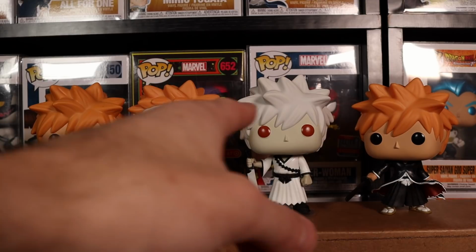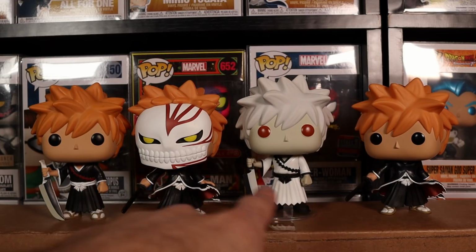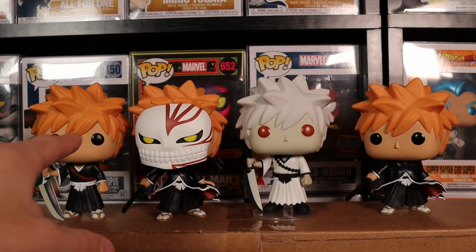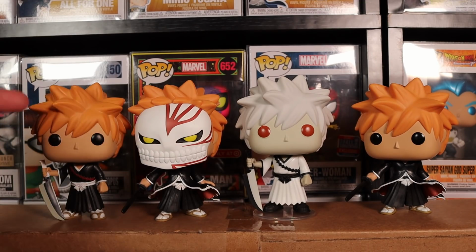So you can also see how the actual clothing has changed, depending on what Pop it is. He has his original blade there, and then he does have his Bankai sword there. It's just really, really cool, and I wanted to show you guys them all out of box here, which looks really nice. So again, regular Ichigo, you can compare it.